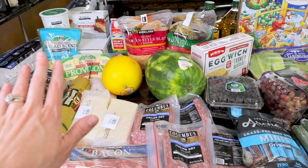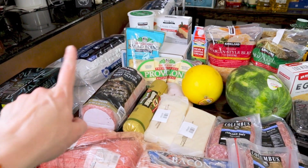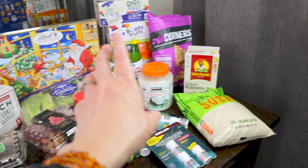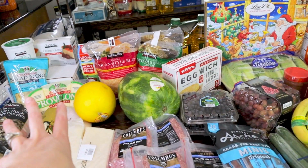But in our budget, we do separate groceries and non-grocery items. So we have a couple of things that are not food items. Those will be separate and I will show you the total of everything at the end here.